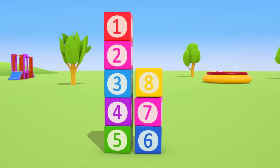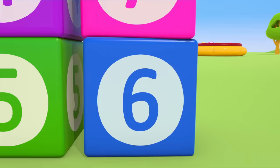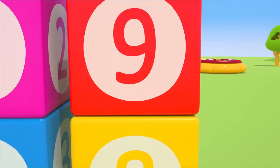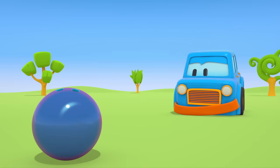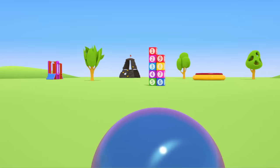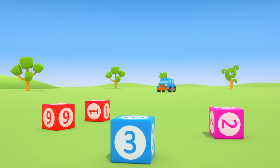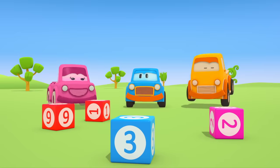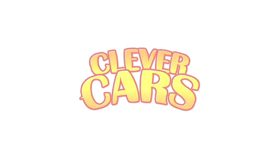Six, 7, 8, 9. Shall we count together? 6, 7, 8, 9. Amazing! Max? Boom! Crash! Now the clever cars can make their tower all over again. Clever cars.